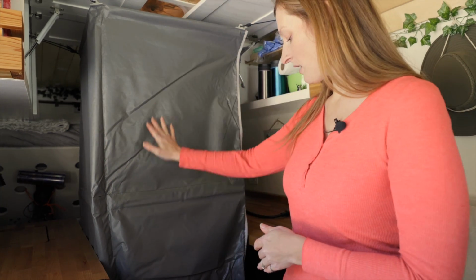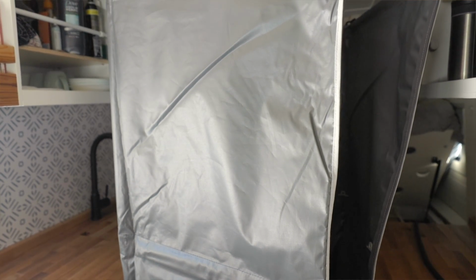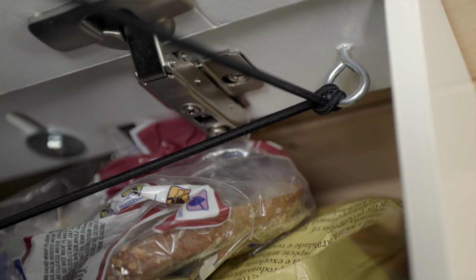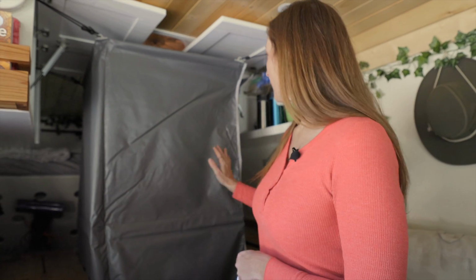However, when we are boondocking and we need another alternative for showering, we have this setup. So we have this portable shower tent. It's enclosed on the bottom as well. And we open up our cabinet doors where we have eye hooks that we can attach these bungee cords to. We can hook the shower up. It's got a zipper here so that we can go inside.